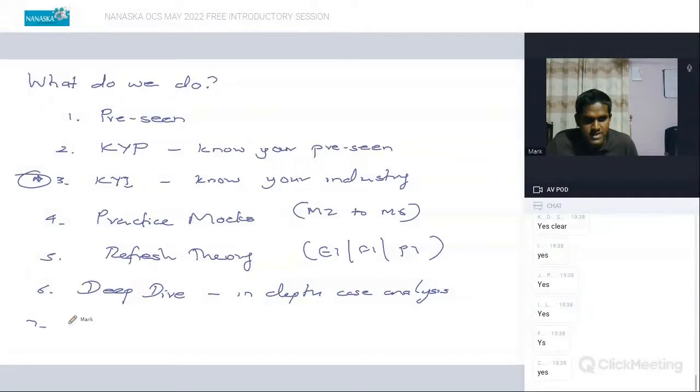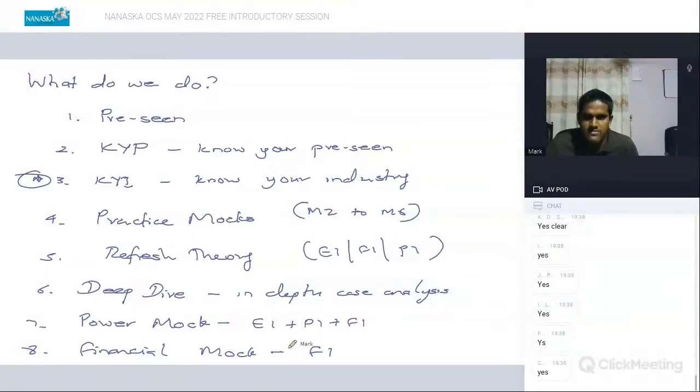Then you have something called a power mock. Then you have something called a financial mock. So financial mock is totally on F1. Power mock will be from main areas of E1, P1 and F1. Financial mock will be mainly from F1. So you can see the weight given to theory is a little bit high. Why is that? Because of that 65-35 proportion I showed you at the start of the session.